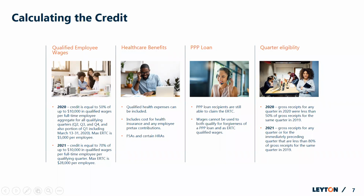What are the healthcare benefits that can be included? As I mentioned before, it is really the pre-tax contributions from either the employee or employer. You can use both of them to help include that $10,000 of qualified wages. You can also include FSAs and certain HRAs within the qualified wage amount.